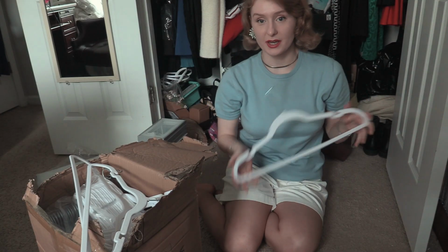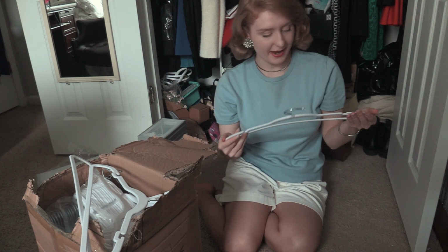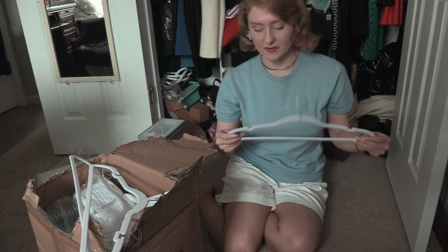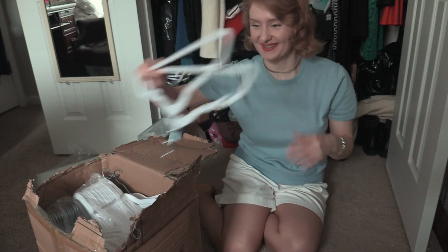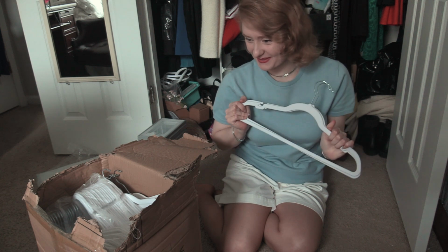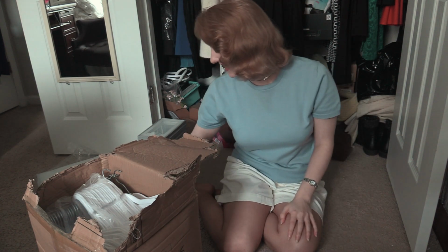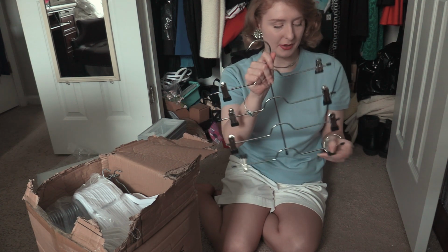So the first thing I've done is I have ordered hangers. These are thin hangers, and I've heard great reviews about these kind of hangers for small spaces like mine, so I'm hoping this will give me a little bit more room. I'm also super excited about having all matching hangers. I've never had all matching hangers before, so I'm really excited to be able to have all the hangers match.